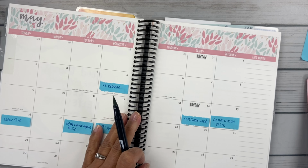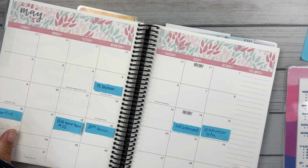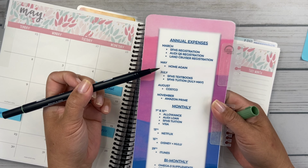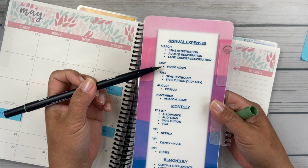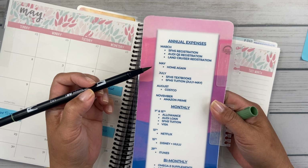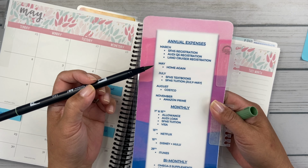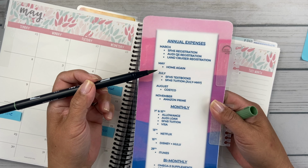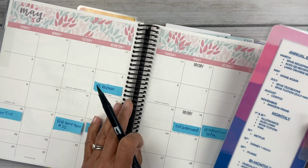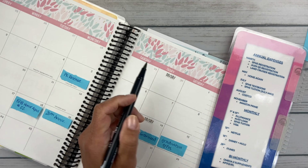Okay, so in May, my only annual expense is Otis's Home Again account needs to be renewed. It's really minimal. I think it's $21.99 or something like that for the whole year, but that's for his microchip. So that's the only annual expense in May. And then I just have my regular monthly expenses. So I will put these here.